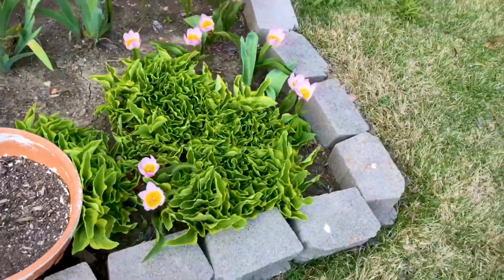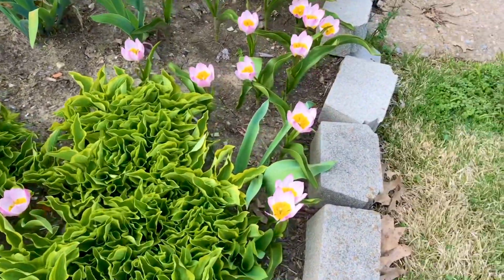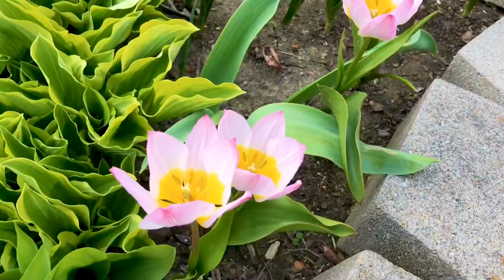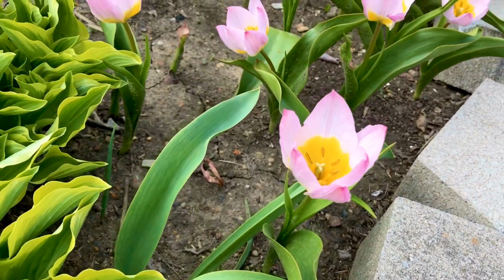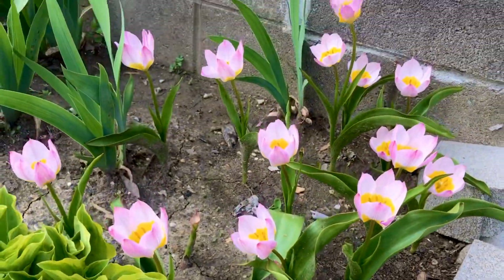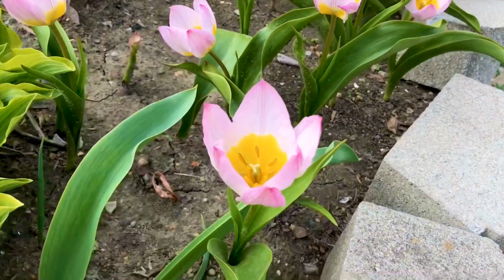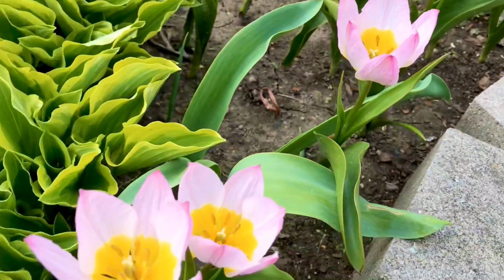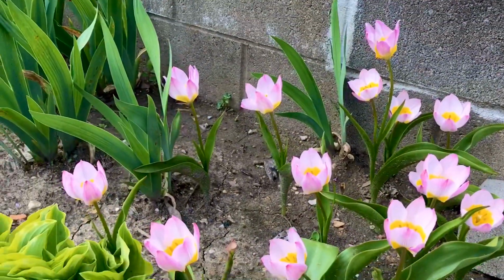And then over here, look at these tulips. They are so unique. I love them. And I love that they're short. And I love the shape of them. And I love the yellow and the pink. I want more.